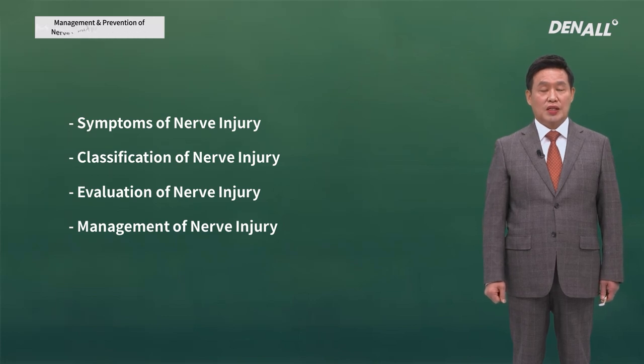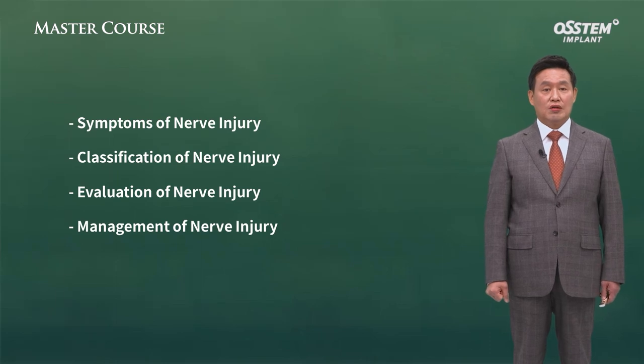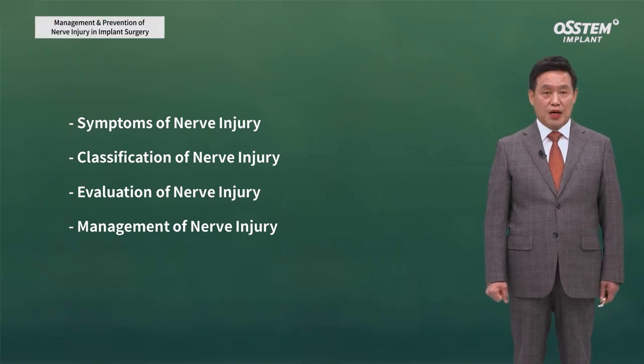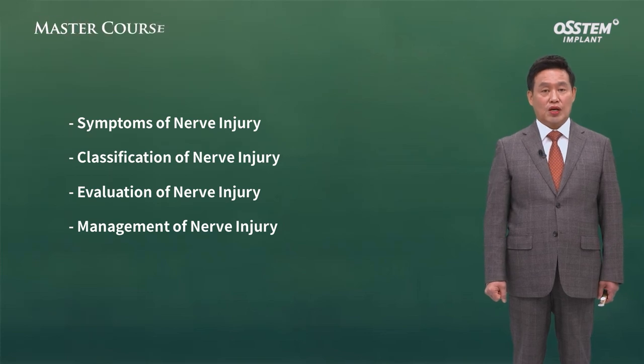CT and other diagnostic tools have become available, so we need to think hard and do our best to prevent nerve injury. In the case of nerve injury, in my case, I would remove the implant. That is my recommendation. If necessary, you should prescribe steroid and vitamin B12. In the case of drugs like Neurontin, this is not for recovery of nerve, it's to control neuropathic pain. Please bear this in mind.